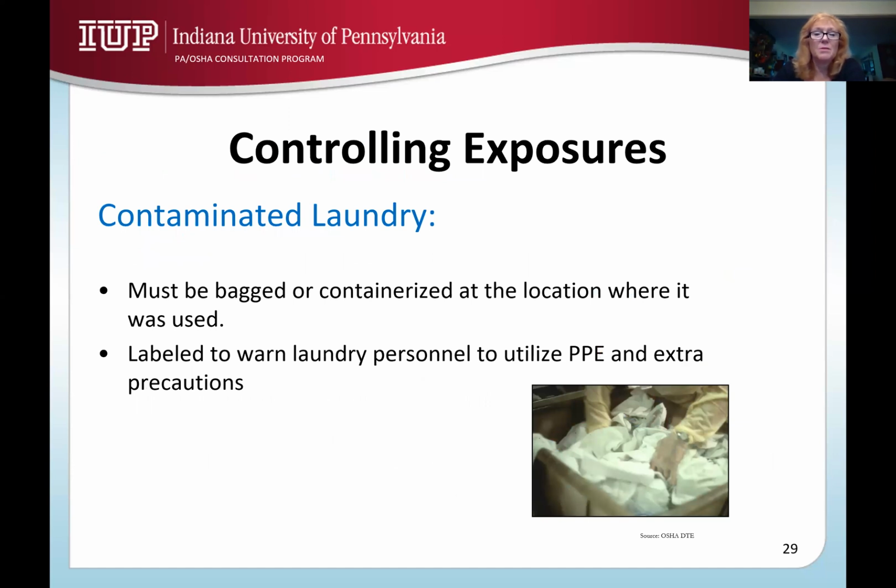Contaminated laundry must be bagged or containerized at the location where it was used. There needs to be some kind of label or warning to laboratory or laundry personnel that they need to utilize proper PPE and take extra precautions when handling the laundry.